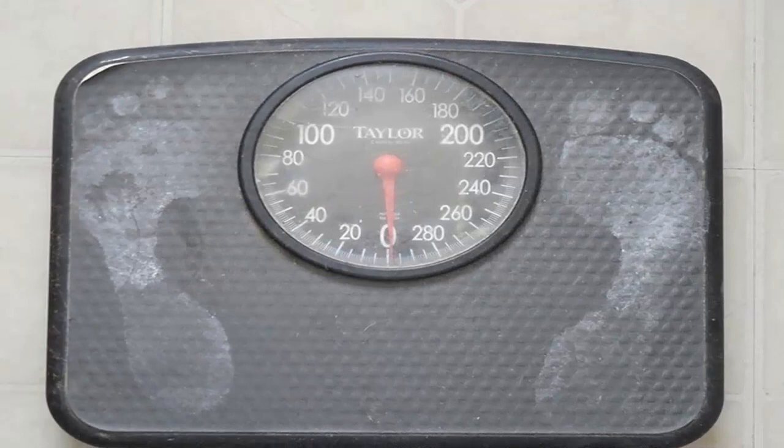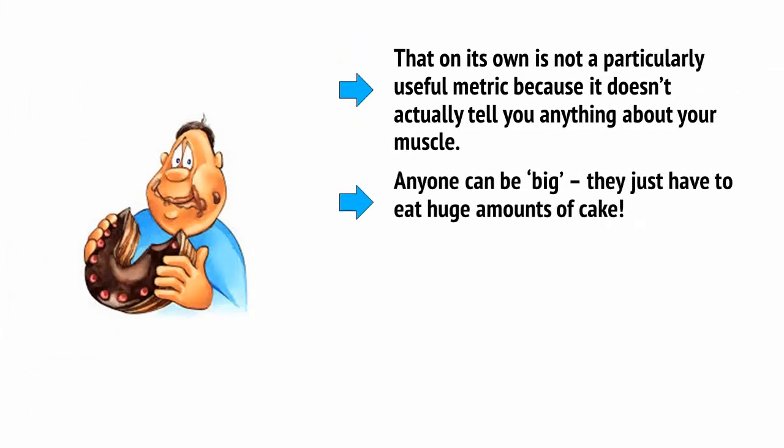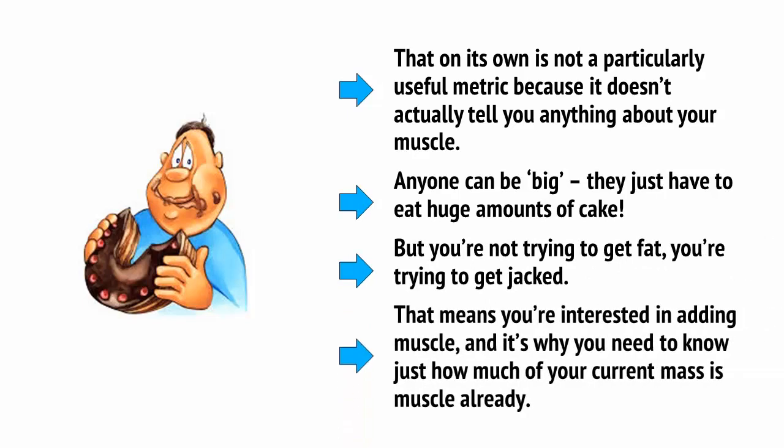Finding out how much you weigh is very easy. All you need to do is step on a set of scales and you'll be given a precise number denoting your weight. But that on its own is not a particularly useful metric because it doesn't actually tell you anything about your muscle. Anyone can be big, they just had to eat huge amounts of cake. But you're not trying to get fat, you're trying to get jacked. And that means you're interested in adding muscle, and it's why you need to know just how much of your current mass is muscle already.